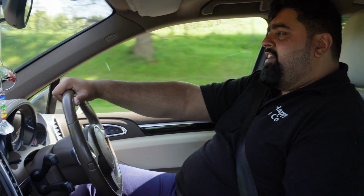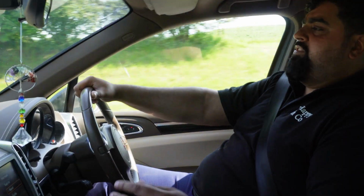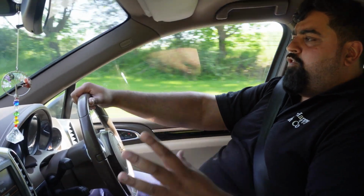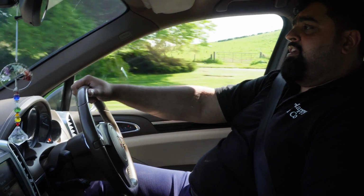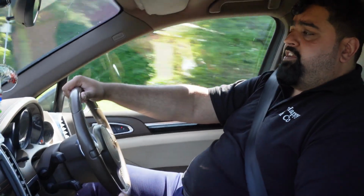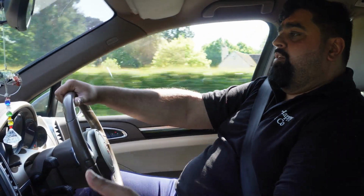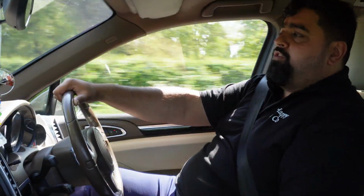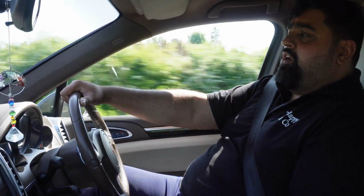Other vehicles in the range might be equally as good in certain aspects, but as an overall package, I don't think you can beat the Porsche Cayenne in terms of an SUV. It's an absolutely beautiful car, especially for that kind of money. Unless obviously you're going to go out and buy a newer version of, let's say, a Range Rover Sport or something like that, that might be on a similar level.